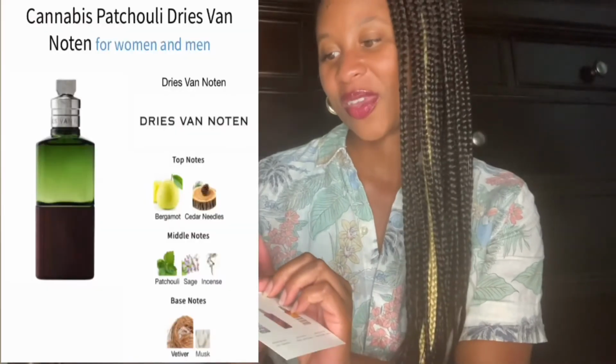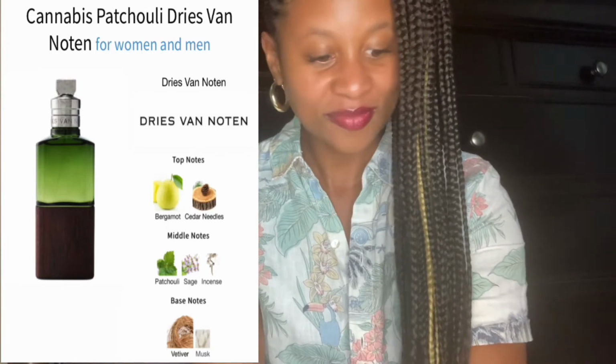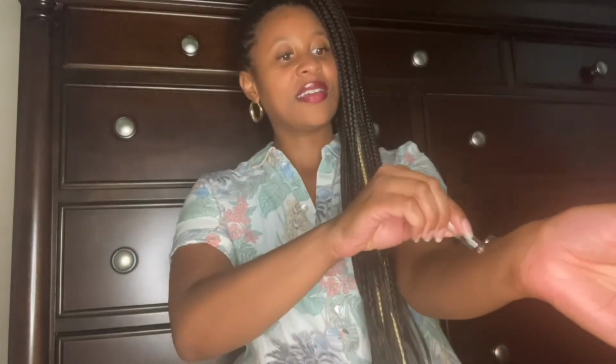The next one is Cannabis Patchouli, okay? So that one I'm gonna put here. Let's see. And it's come from here. I hadn't been showing you guys that, but yeah. So this is Cannabis Patchouli. Again, one that I don't think I want too close to my face, so I'm gonna put it here. And I'm just gonna kind of swirl my arm around and see if I can get anything from it.